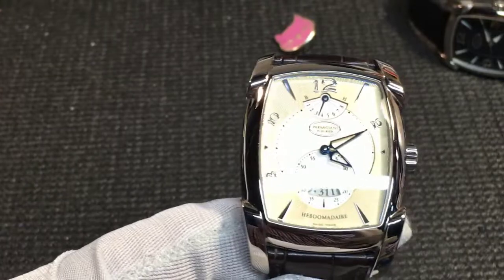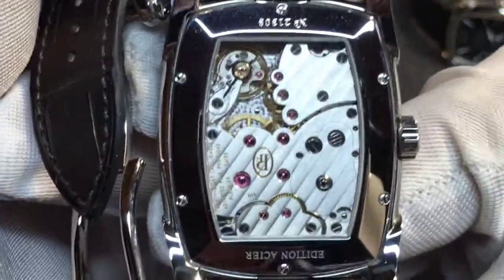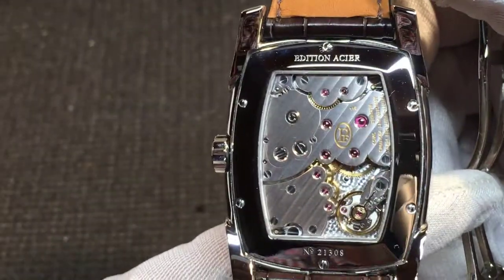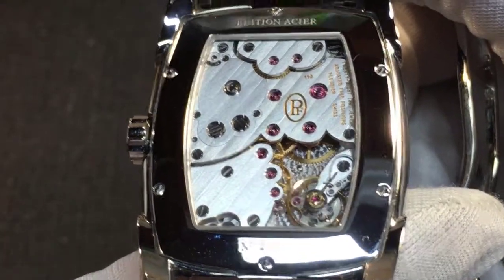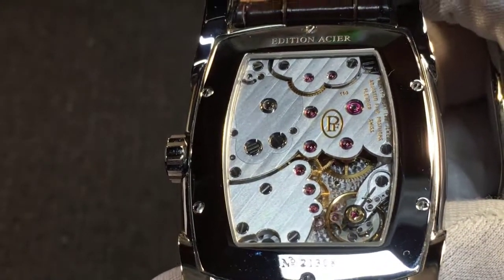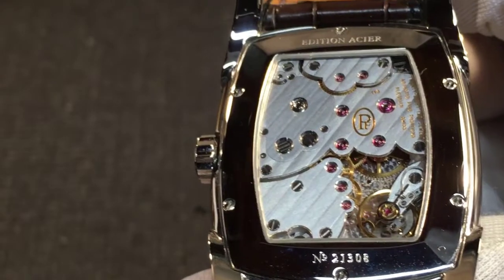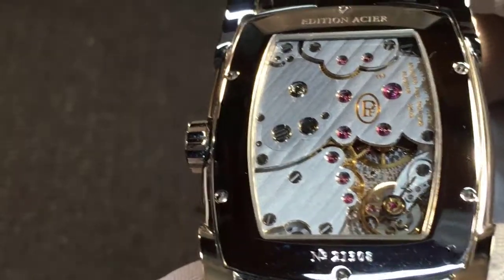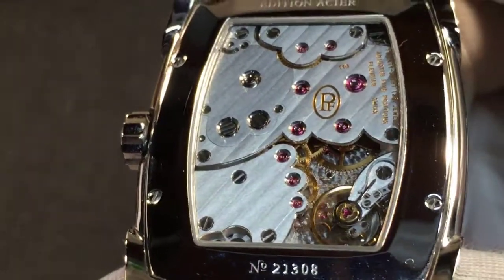Let's see what else. If we look at the movement on the back, there's a close-up shot, an upside-down shot of the movement. There we go. So one of the signs of a high-end watch is that the movement fills the case back. It's not some off-the-shelf movement that they put into a rectangular, square, or tonneau-shaped watch, and there's all kinds of gaps around the movement. No, this movement was designed specifically for this watch.